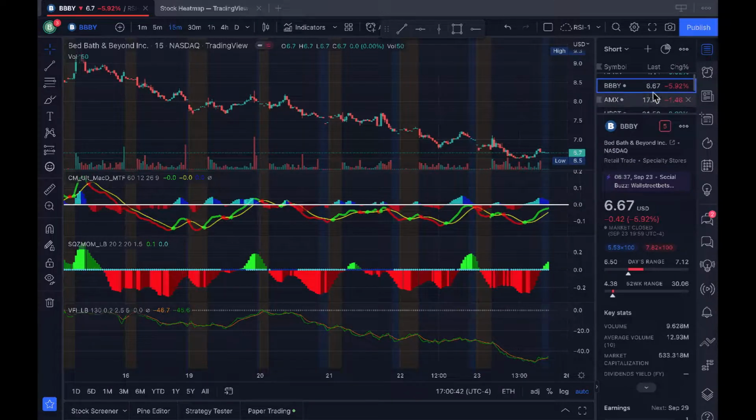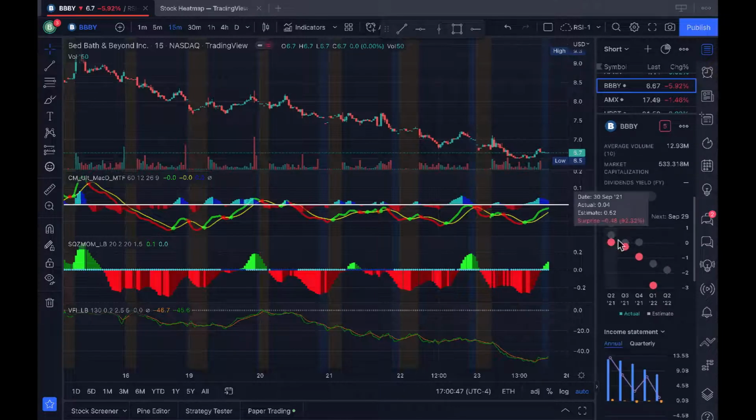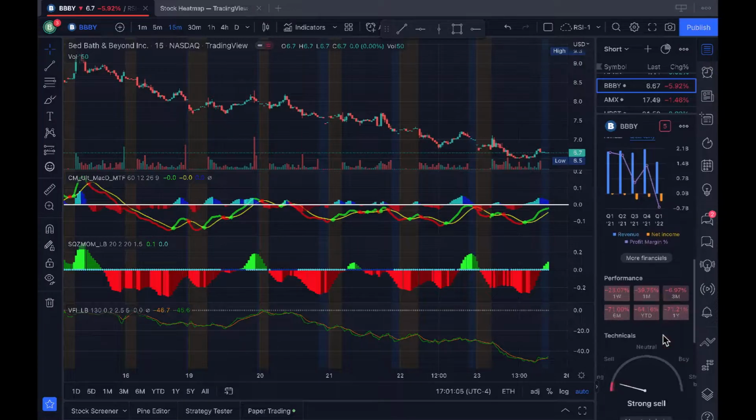Look, on the statistics perspective, Bed Bath and Beyond from an earning perspective, it's surprising on the negative side, as you see here. And look, revenue, this is quarterly. Let's go into quarterly here. Quarterly revenue perspective, not great. Look, they're still having some negative profit margin. Net income is negative. And look, performance is really so terrible here.